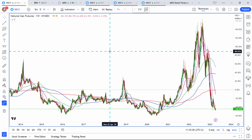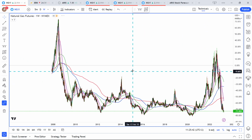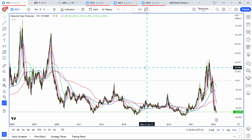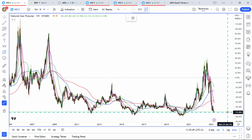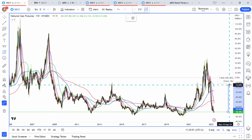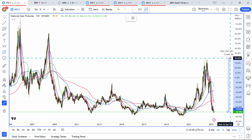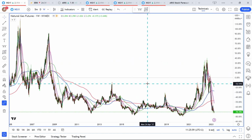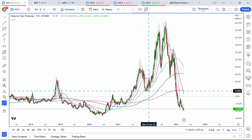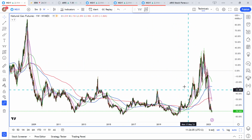It is extremely tempting to just load up on a chart like this. It's extremely low. The odds are very favorable of a nice rally. If we play around with percentages, 180 just to go up here, 370. I am heavily considering adding to my nat gas position. It's a longer term position, but this is just too low.